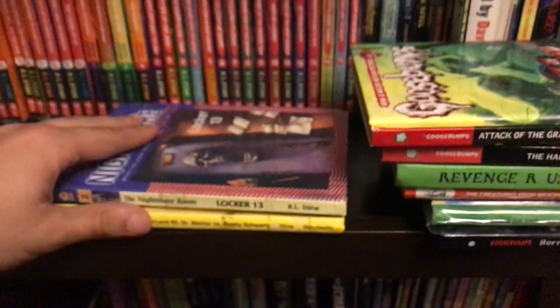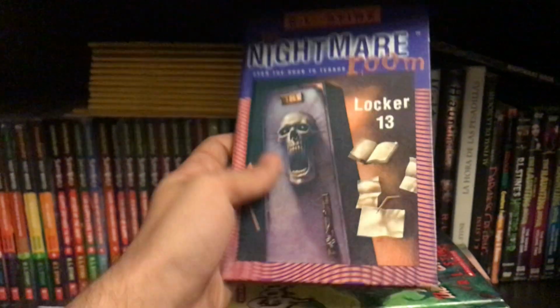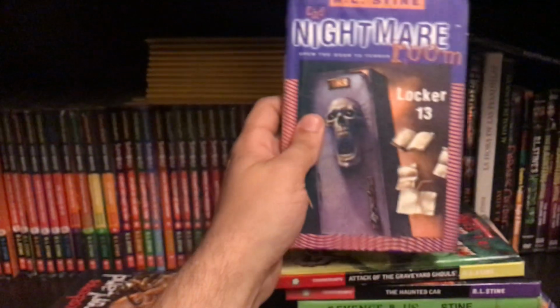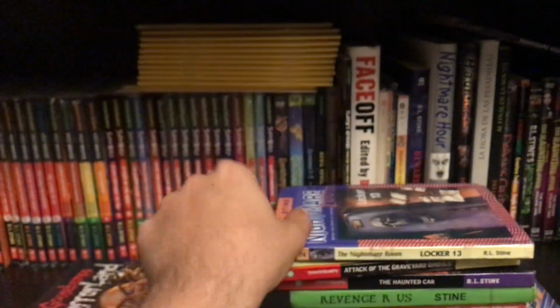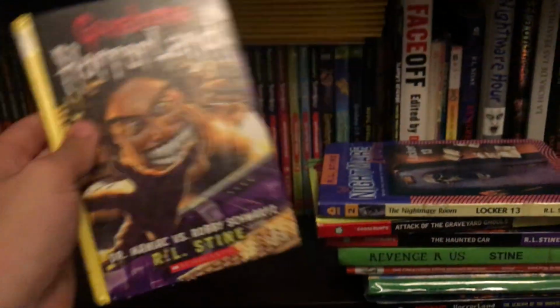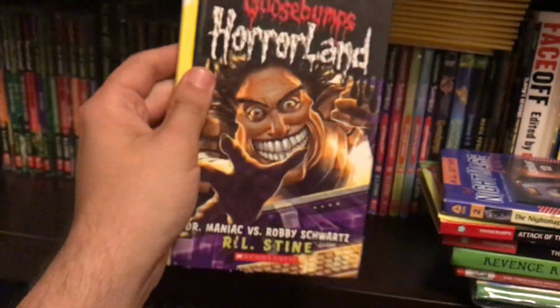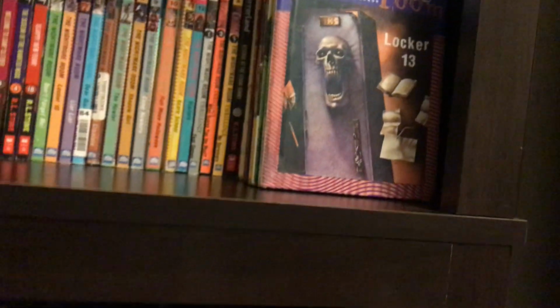Then here we have Locker 13 from Nightmare Room. Got this for a really good deal on ThriftBooks. Hardcover. And then we have a Horrorland Dr. Maniac vs. Robbie Schwartz I found at a used bookstore. So yeah, let me put these back up here where I had them. Essentially, that's all I have for harder to find stuff.